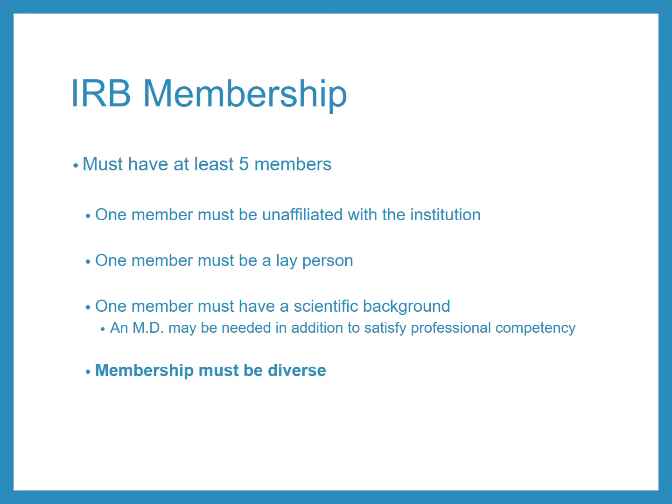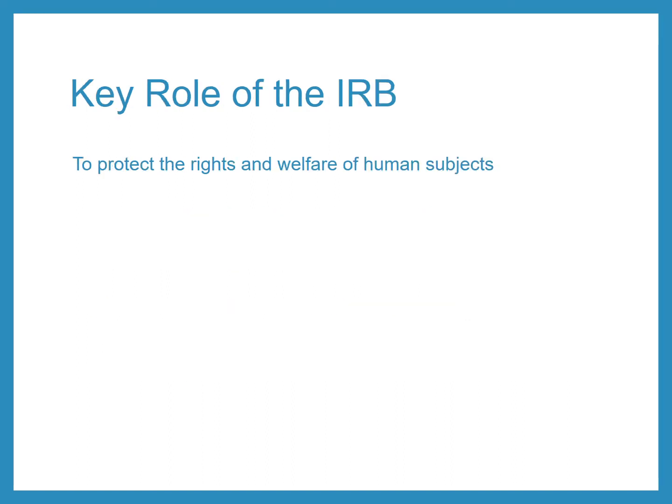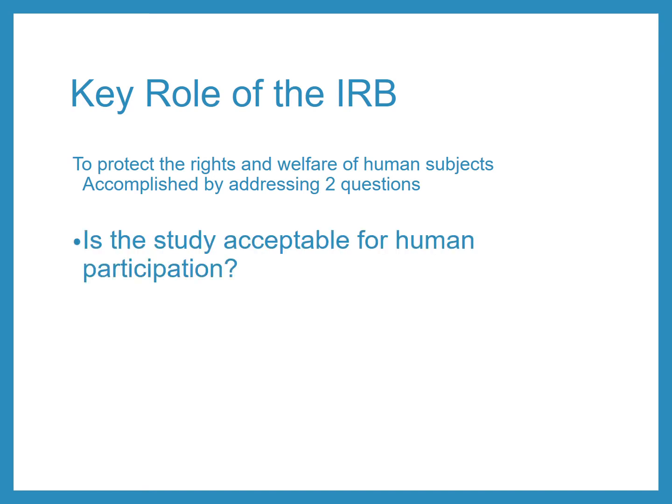The membership has to be diverse. And the diversity is what gives sort of some of the authority and the power to the IRB, because that diversity allows people to look at things from a different angle. So the membership has to be diverse, and it's written in the law to be that way. So the key role of the IRB I mentioned earlier is to protect the rights and welfare of human subjects. And these 2 important questions help the IRB do this. So if you understand these questions, you'll understand why they're asking what they're asking.